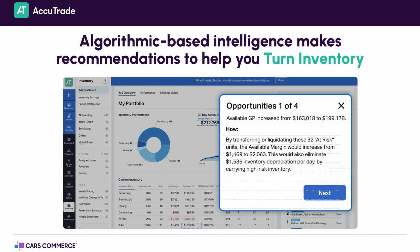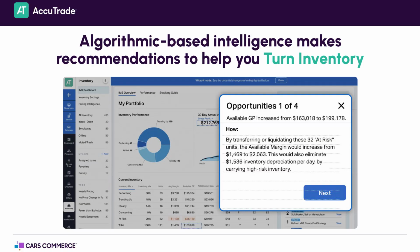So every single IMS system or software system I've used has all kinds of reports and dashboards and all sorts of things like that. This one has intelligence. So instead of just having a report, we're actually going to tell you what to do with that report. And we're not going to try to boil the ocean and give you 25 different things. There's going to be 4 things per area, per day, based on math and data, trying to tell you what to focus on. So in this case, it tells the dealer there's 32 vehicles currently in the at-risk bucket. The available margin would increase from $14.69 to $20.63 by eliminating either transferring, wholesaling, or retailing these cars. And it also, more importantly, will eliminate $1,536 a day in depreciation, which nothing else will share that information with you.